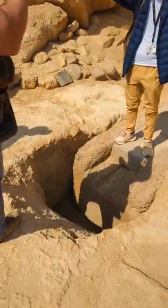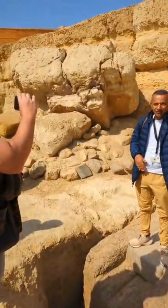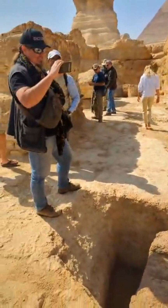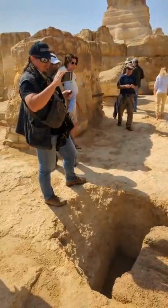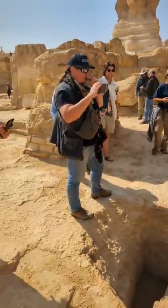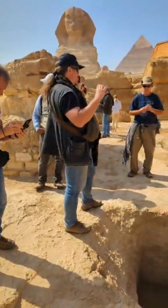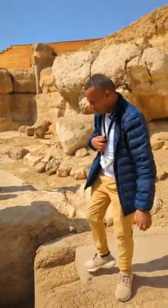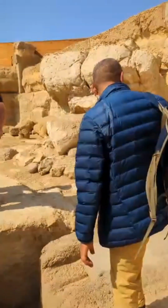Should have 2 guards, 10 guards here, big statues in the background. This is the legend Mo Taha. This granite block, if you want to come to Egypt, he gets you in.